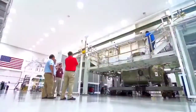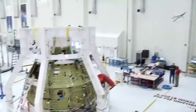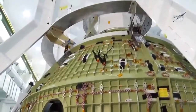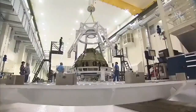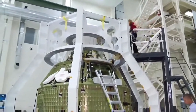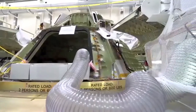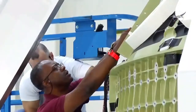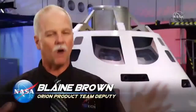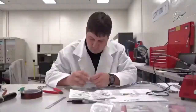We just delivered the first crew module to the O&C building at KSC. We've started putting a lot of the parts onto the outside of the CM, and we've actually put it in what we call the birdcage, so we can locate all those parts within thousandths of an inch to make sure that everything is going together okay. Putting wiring inside of it, putting tubes for the propulsion system, putting valves and pumps, and all of that happens in stages right there in the O&C building.